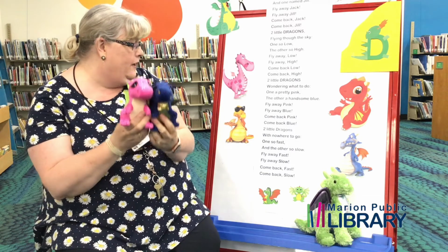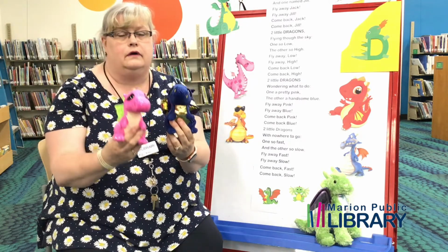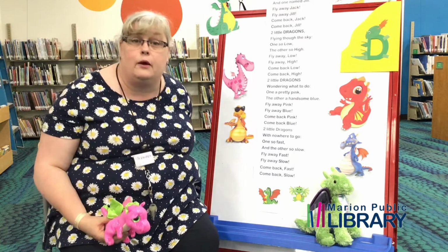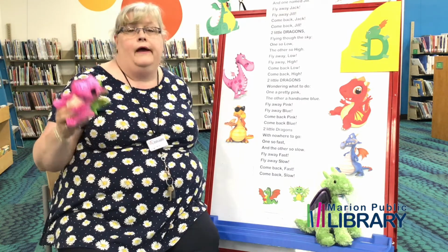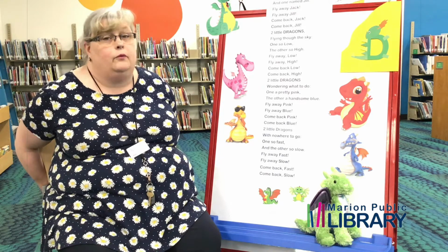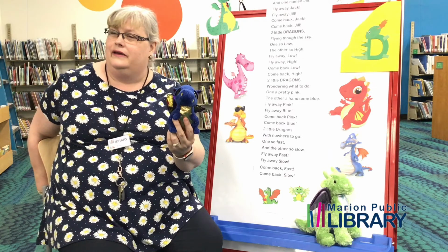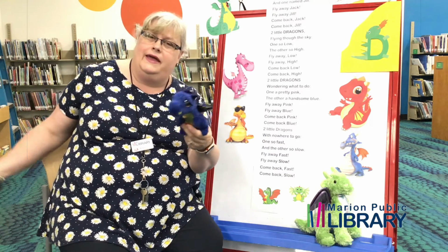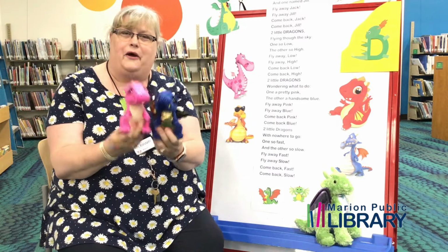Two little dragons with nowhere to go. One so fast and the other so slow. Fly away fast. Whoosh! Wow, that was fast, wasn't it? Fly away slow. Flap to flap to flap to flap. Flappity flappity flappity flap flap flap. That was pretty slow, wasn't it? Come back fast. Whoop. Come back slow. Da da da da da da. And hang out together with nowhere to go.